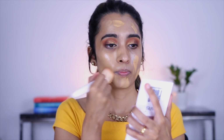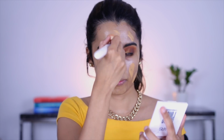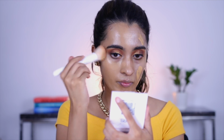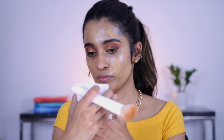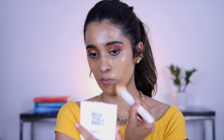Now for foundation, I don't really have any foundation from both of these brands because they're not very vast in terms of shade range. So I'm just going to be using this Faces Canada Runway Ready foundation. I got it a while back and I have been using this. I feel like it's a really nice natural looking foundation. So I got a pretty good shade match in this as well. I just didn't want to use any and every product because it's just going to wreck my base and you can't really see the point of this video because they don't really have a lot of shade range, especially Swiss Beauty.